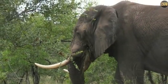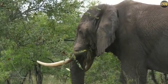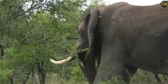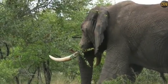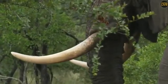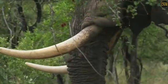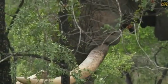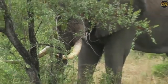I really love elephant. I think, as someone said, I think it was this morning, these tusks certainly remain on an elephant and not on a mantelpiece. There's nothing more calming than watching elephant in this situation. Now, I'd put him at 5 and a bit tons. He's a really nice bull.